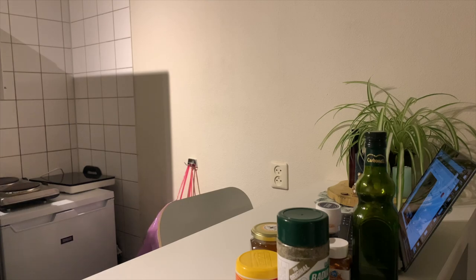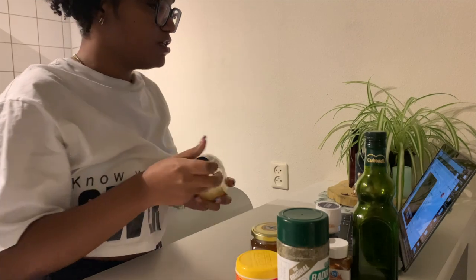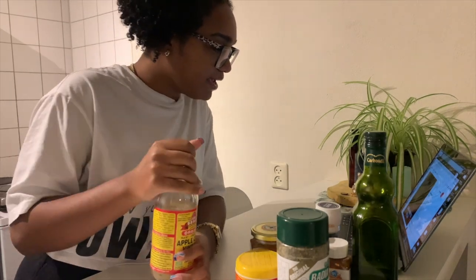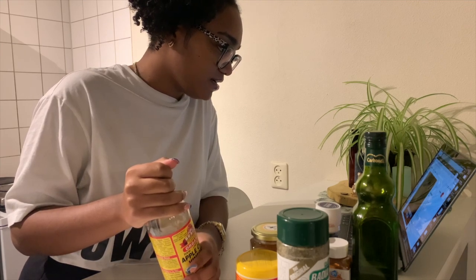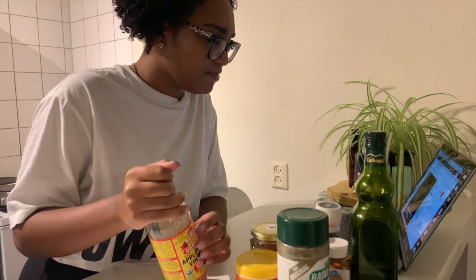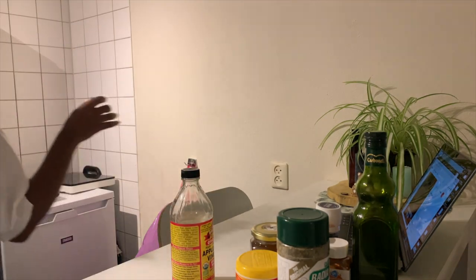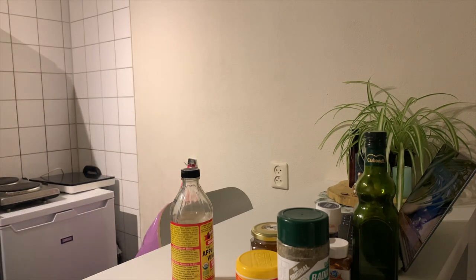And apple cider vinegar. So, do I have everything that's basic, that's needed? Cumin, cayenne. I think I have cumin. I don't know how to say that. That's a whole thing. But anyway, yes, we're going to work with what we have.